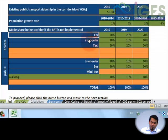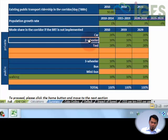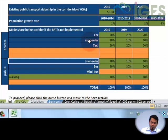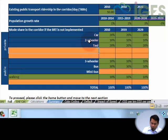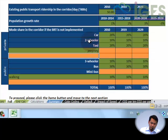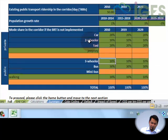What this refers to is how many of the trips, or what percentage of the trips, would go to the cars, to the two-wheelers, to the taxis, to the three-wheelers, to the bus, to the minibus, and you can also input some more modes here, like, for example, a jeepney here. So it would turn green. You can input your values.